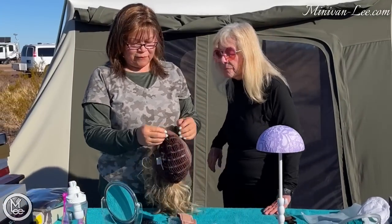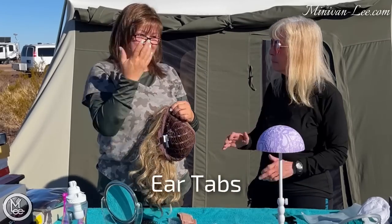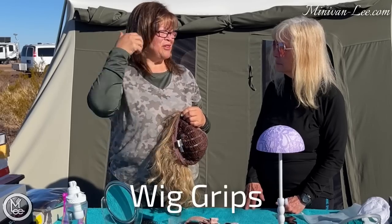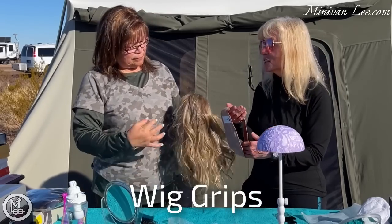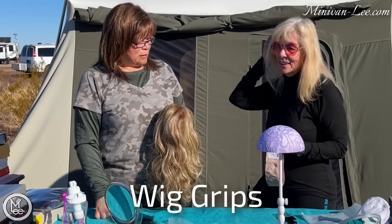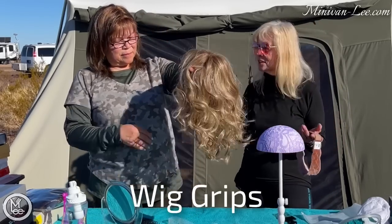And they have ear tabs, which can tighten up around your head right here where it stays. And then, of course, you use wig grips, and it keeps it on. You can pull it; it won't even come off. You have to take it off. We'll show you a certain way to wear this. I wasn't wearing this properly until you said you need to have that label right here. Why is mine shifting around?